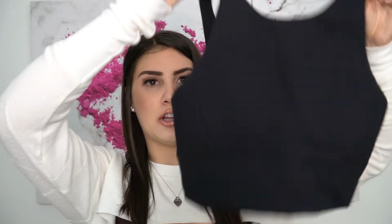So the one from Nepoagym is called the Campaign Women Naked Feel Sports Bra in the color black, and I got this in a medium. This was $19.99. So I like that this is a little bit more of a longer line sports bra. I really like the scoop neck situation, and the best part about the sports bra is the thicker straps. They just go vertically up and down in the back.